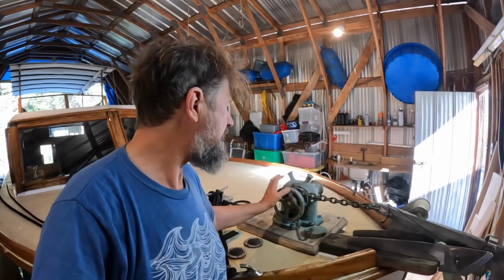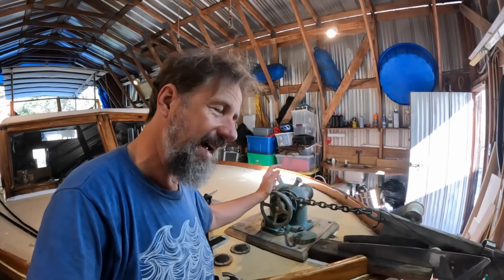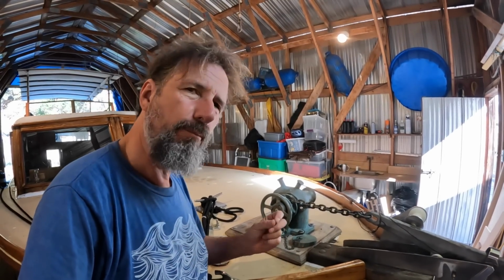However, I think I'm going to put it back on, well, I know I'm going to put it back on Poem. In fact, I'm going to do that right now. And eventually, Geordie will get the McMurray windlass that I bought for Poem. Yes, it's a used windlass, but I think it's in absolutely perfect condition.